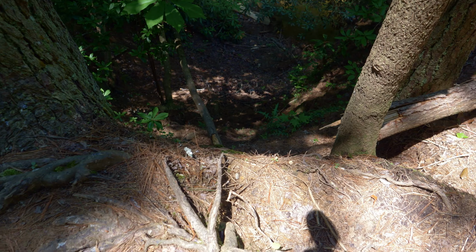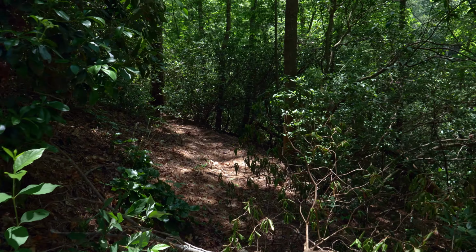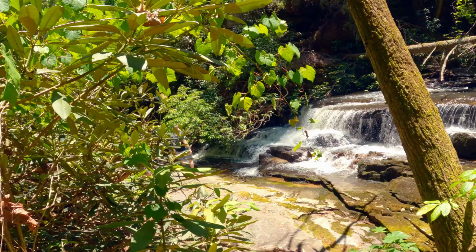$4,999, $5,000. Look at that drop. All right, that's the main trail. This is the split-off. What fun is it if you just don't check out every little thing the trail has to offer? It sounds like a very extreme landmark.